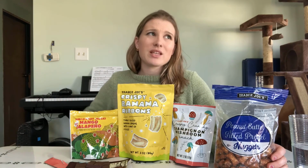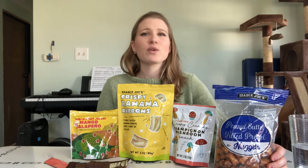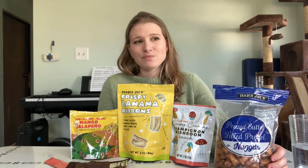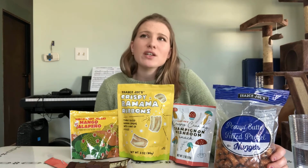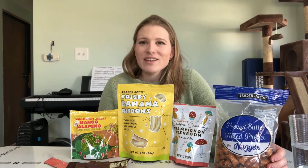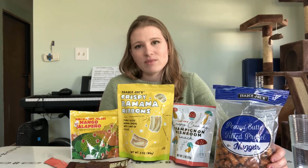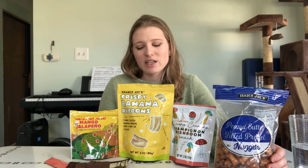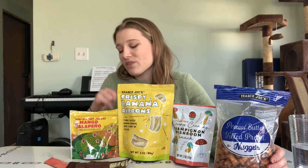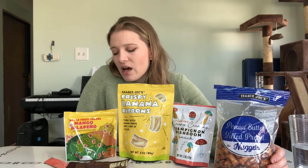The banana ribbons, I'm gonna give them a 5. 4.5, 5. They're not bad. They're not fantastic. They're a little oily for me. They have a good ratio of salt and sugar, but they're not really interesting to me. They're just kind of whatever. So 4.5, 5. They're a good, healthier option to potato chips, but they're not extraordinary.